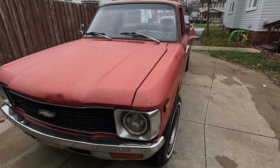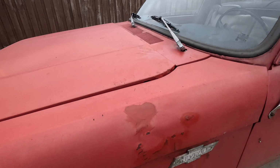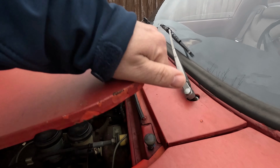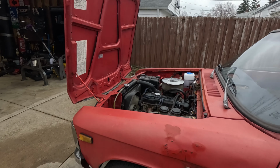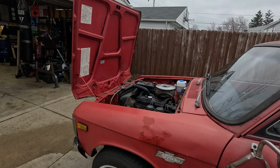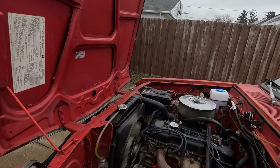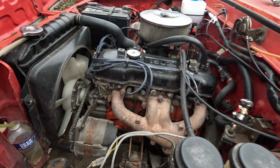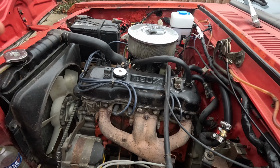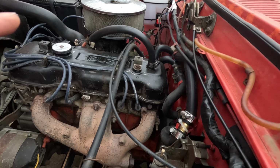So anyway, before we go inside, let's take a look at the monster under the hood here. Yeah, she's got the reverse flip up hood, which I absolutely love, and it makes getting in here a lot easier. So lots of room in the engine compartment, 1.8 liters of Fury. A couple things I noticed, didn't notice before I got this.